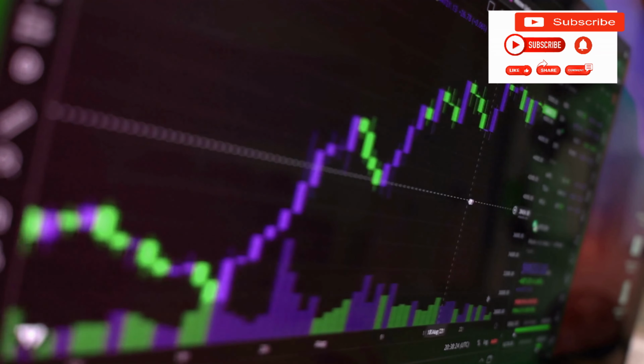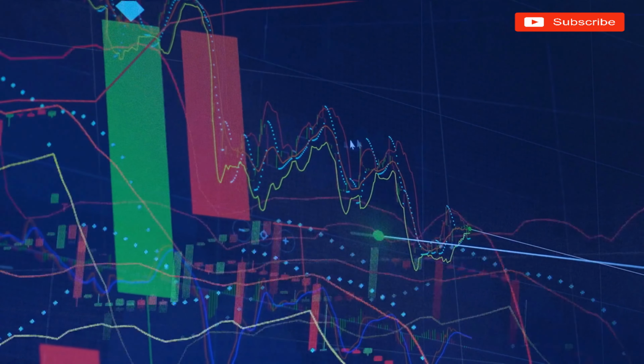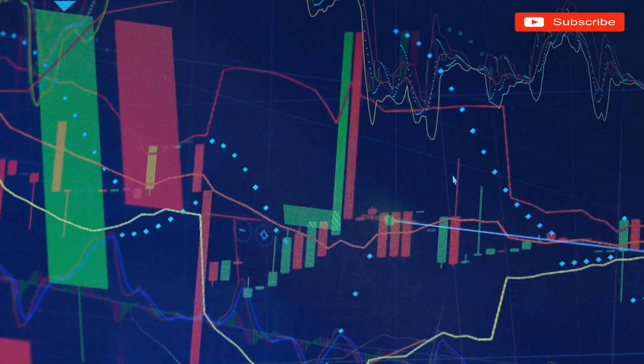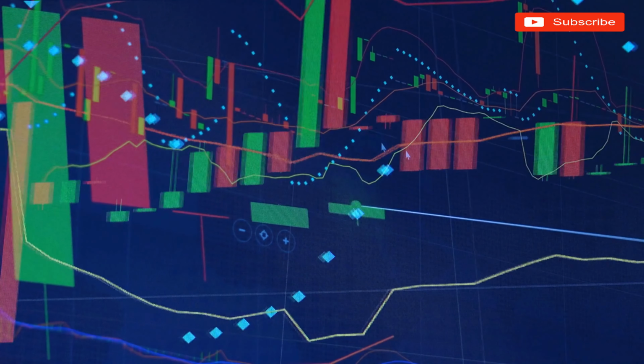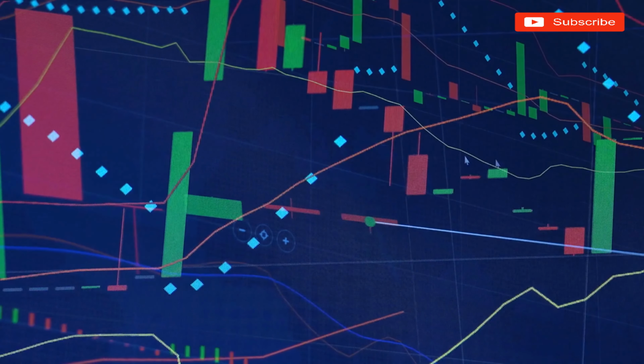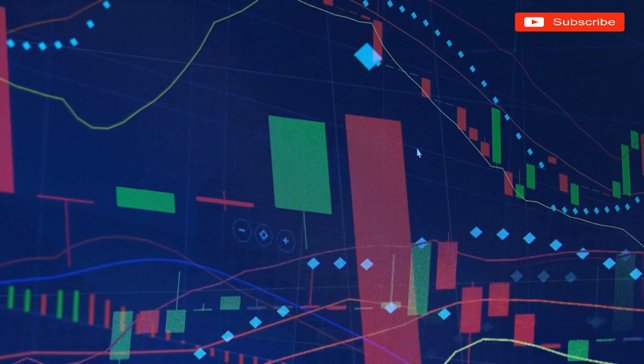Can the LUNC price rise over $0? The price of Terra Classic is presently $0.0001642, down roughly 4% in the past 24 hours. The trade volume has increased by more than 25% in the previous 24 hours.